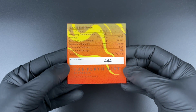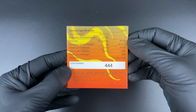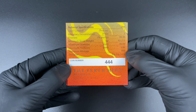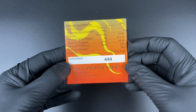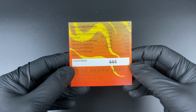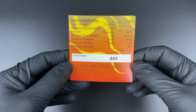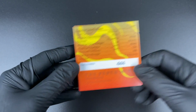Here on the back, we have some more specifications for this coin. The really interesting thing here is the mintage. So for those of you that are into your Chinese mythical creatures, you'll know that Chinese mythology does like the number 8. So this mintage of 888 is fantastic. And this particular coin number is also very nice, 444. Excellent. And there we can see, of course, struck by the Perth Mint, as I said before.